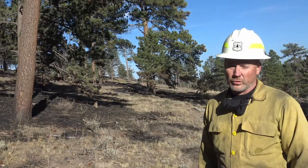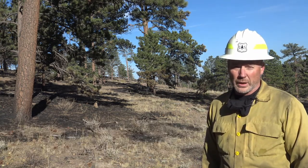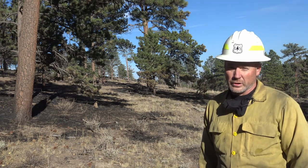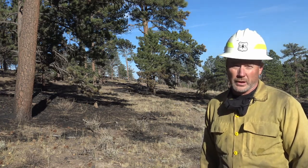With the strong community support that we've had from Crystal Lakes, Red Feather, Glacier View, and the communities in the Poudre Canyon, including Rustic, we've been able to implement a lot of mechanical, manual, and broadcast burn prescribed fire projects that reduce the overall potential for extreme fire behavior.